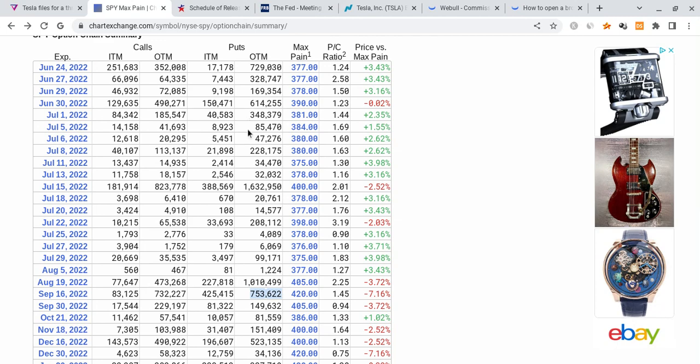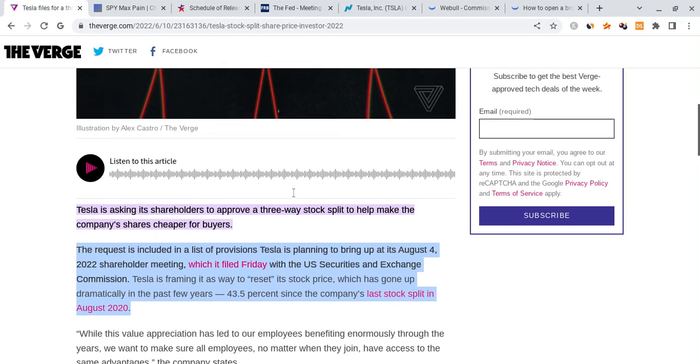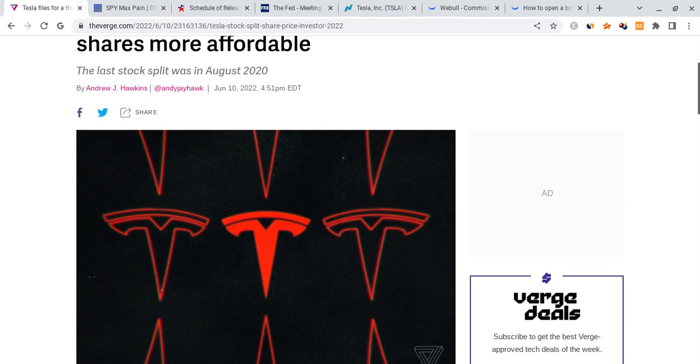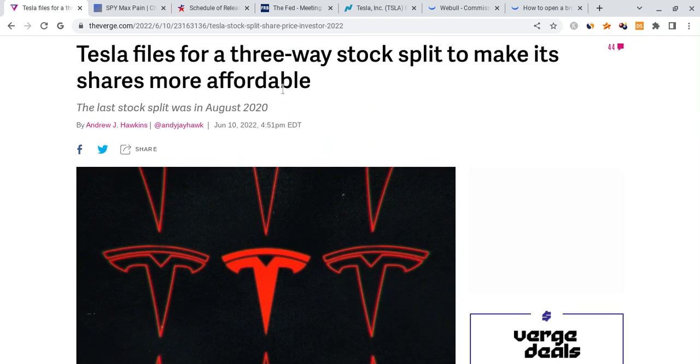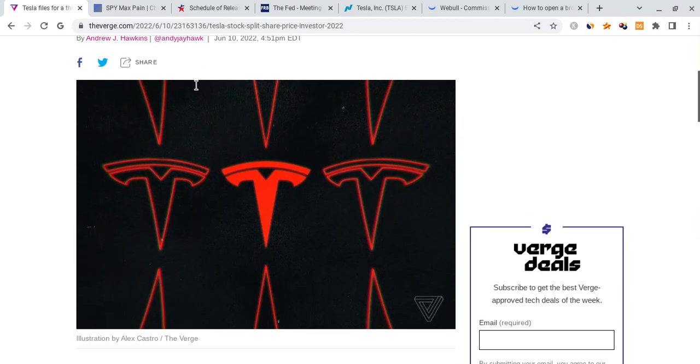So does that mean it's the end of the world? No. And when I talk about this, I'm not just trying to tell you that Tesla is going to recover eventually. It's also because in August, we might see some good things coming out from Tesla. Finally, some really good things that can move the share price. That is the fact that we have the potential three-way stock split coming out, making shares more affordable. And the last time they did this was August 2020.